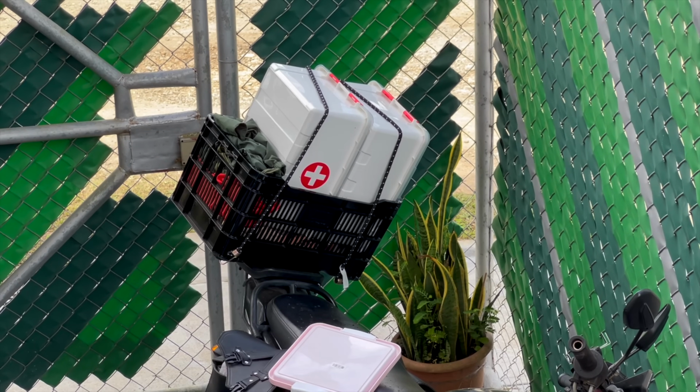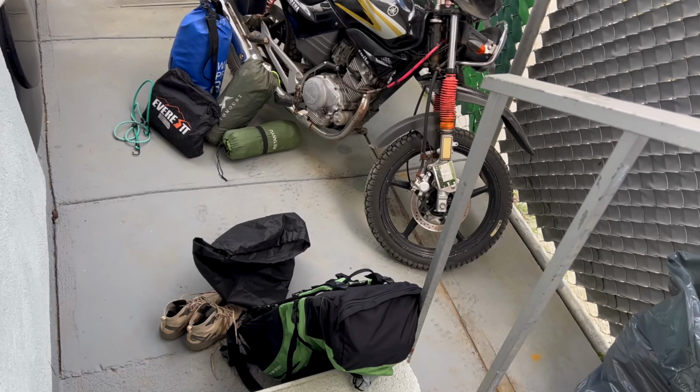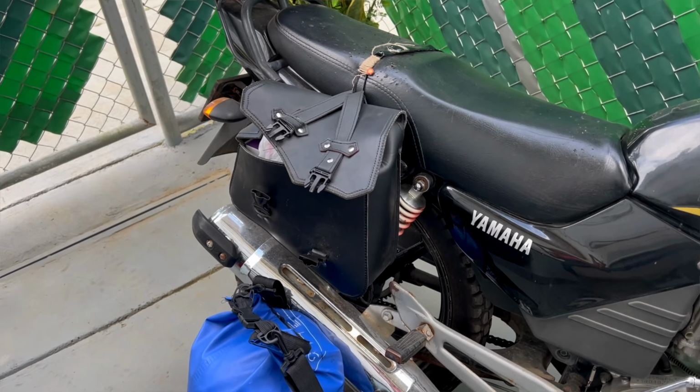I am getting ready to pack for part 2 of my motorcycle road trip. I'm super nervous right now because I've acquired so many more things than I had before. I put all my clothes into those medical bins right there. And then this is basically all my camping stuff and extra things that I'm gonna have to bungee to the back. I do have some saddlebags, but they don't really hold that much stuff.